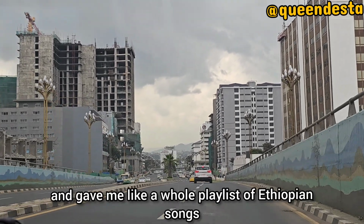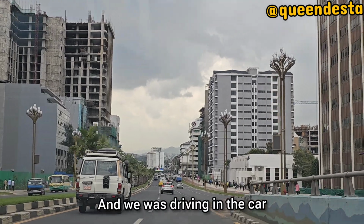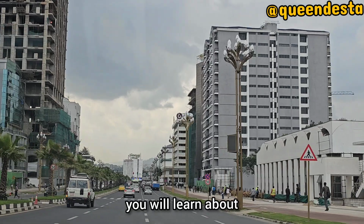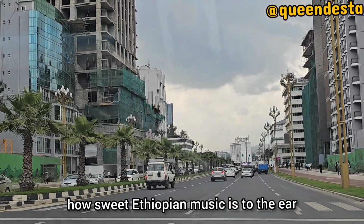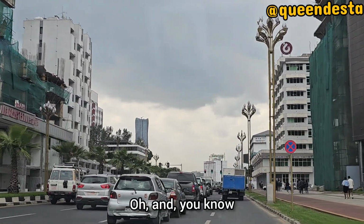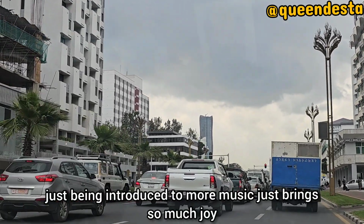And she went ahead and gave me a whole playlist of Ethiopian songs, and we were jamming in the car and just having a good time as I take you along on this road. And very quick, you will learn about how different and how sweet Ethiopian music is to the ear. And I now am a big fan of Ethiopian music. And just being introduced to more music just brings so much joy.